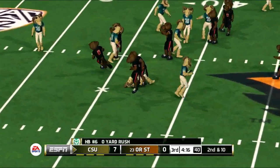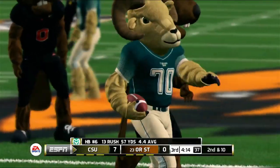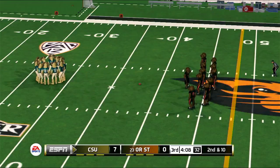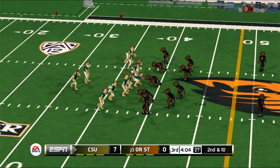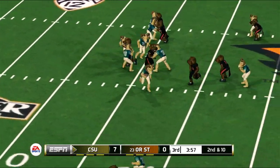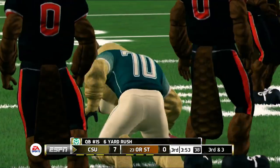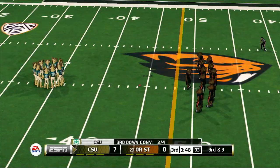He makes it to the 38-yard line. From their own 38-yard line, it's second down. He scrambled, and down he goes, right around the 44-yard line. Third down.